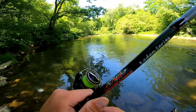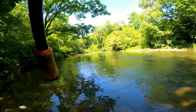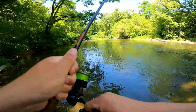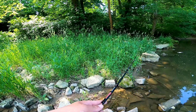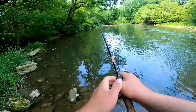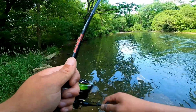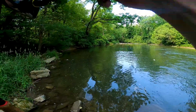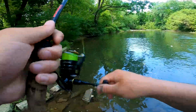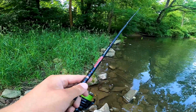Come on, just give me one decent smallie. Oh, there was one. Not sure if you could hear it or not, but there was drag stripping. I'll meet you up on the bike path. Last cast right here, and I'm gonna move to go up there with Ben. I think this hole should be... I don't know what that was. That felt like a fish, but at the same time, I don't think a fish is gonna pull drag like that.